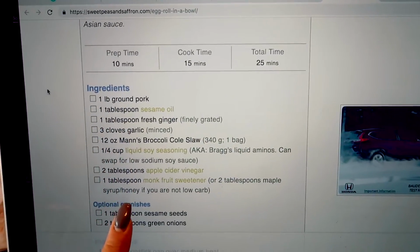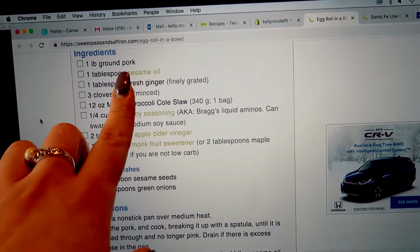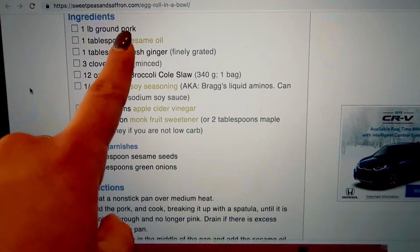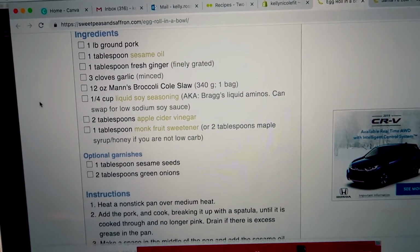If you go into the ingredients, it'll show you everything that you need for this. One thing is it says 1 pound ground pork. I'm going to change that to ground turkey and make it 99% lean ground turkey. That will help with the fat a little bit.